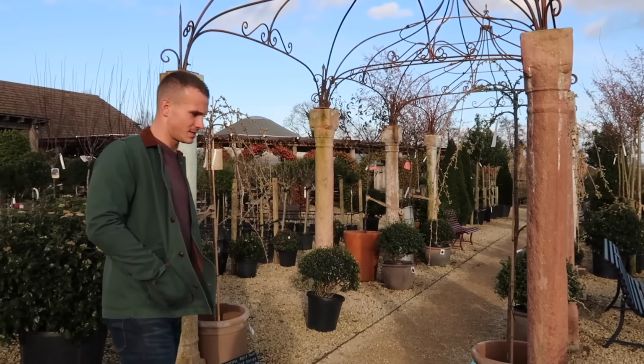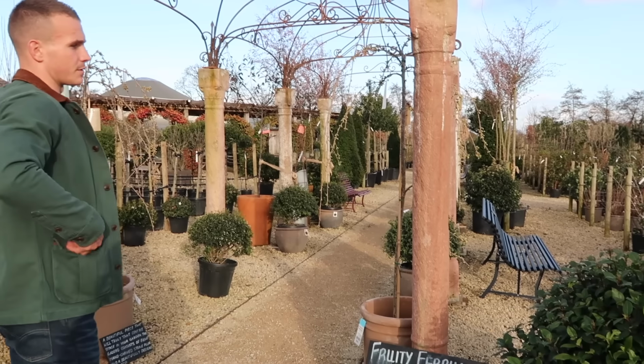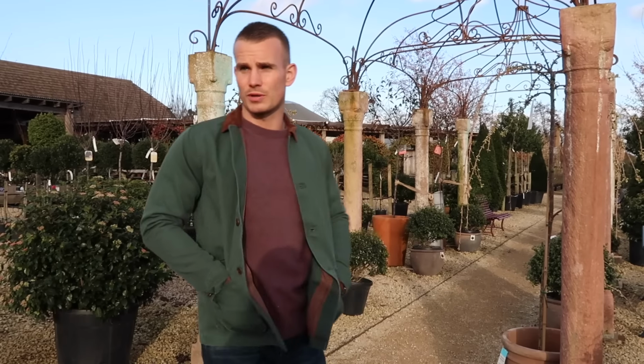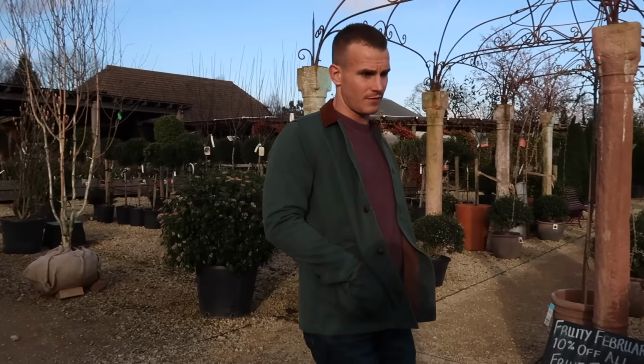It would look fantastic in the right garden area, wouldn't it? It's just absolutely gorgeous, with roses growing up, obviously we were growing roses up ours. Stunning. We just love coming here. To be honest, if you are fairly local, it is a great place to come for plants, because we've even got loads of offers on at the moment, look. 20% off fruit trees.